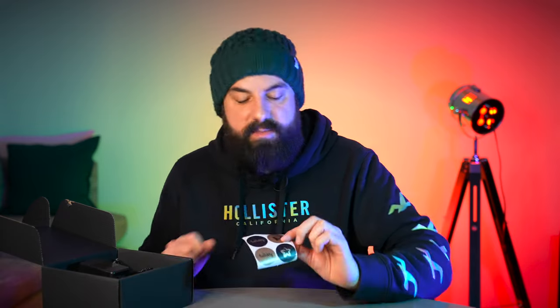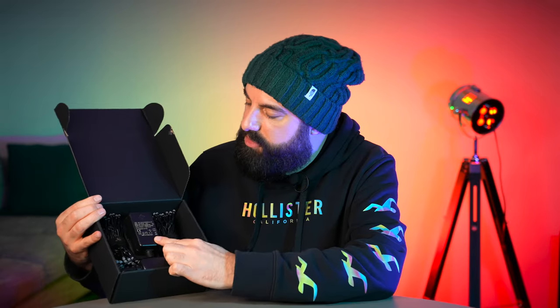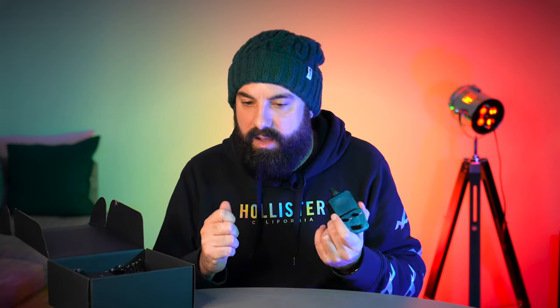Got your instruction manual here, which essentially just shows you how to connect to the app. I don't do instructions. I make it my point to know how things work before I get them. You get some Twinkly stickers here as well, which is a nice touch. I'm not sure I would use them on anything, but this is the charger that goes into the wall. Now, it is detachable, which I love. I really hate plugs that are pre-wired. I like to be able to unplug the plug.